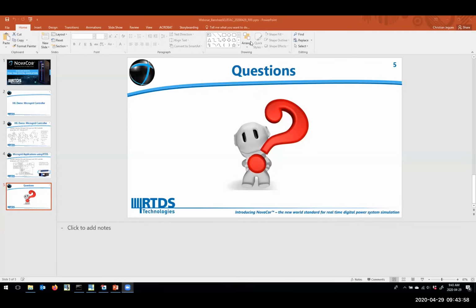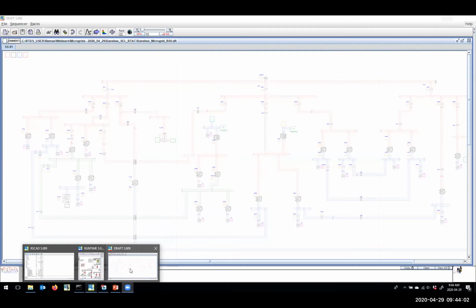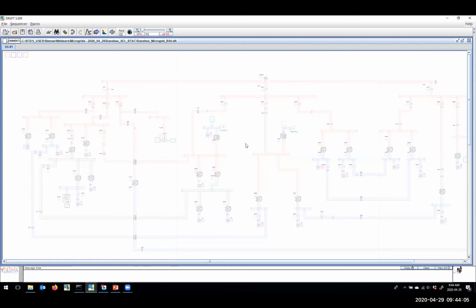Okay, so I'm back sharing my screen here. What I'd like to start doing is showing you the microgrid case within the RSCAD software. So this is the model of the Banshee microgrid within the RSCAD software. What you're viewing here is what's known as the draft module. And the draft module is where we would actually assemble the model of the power system.